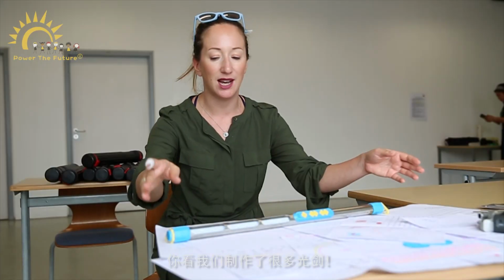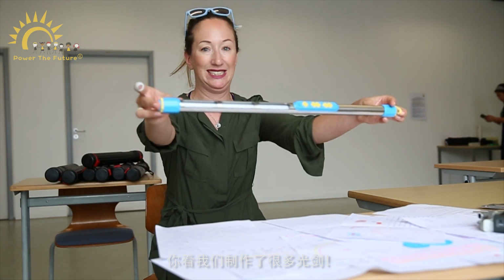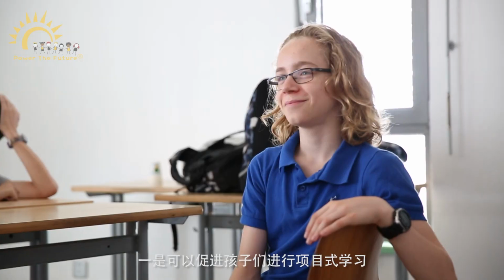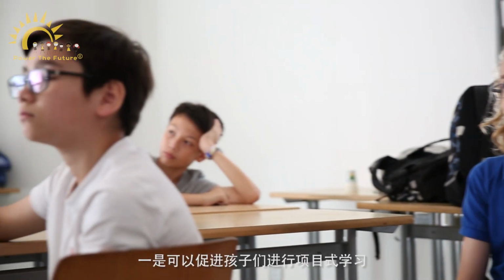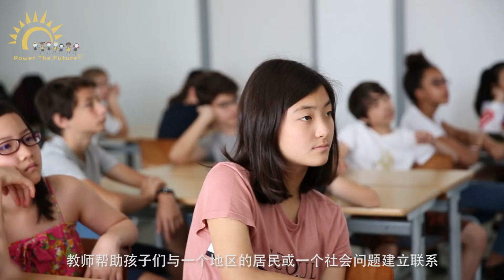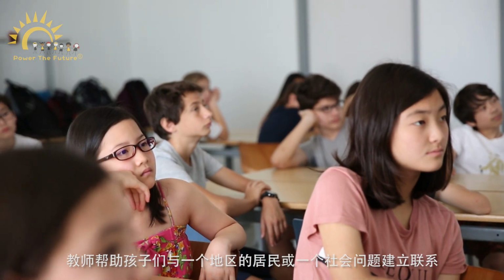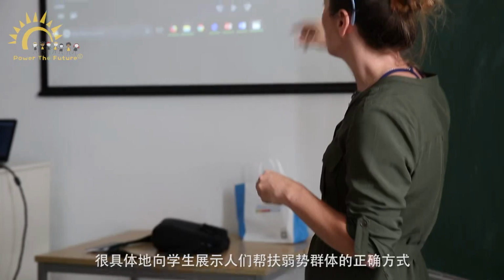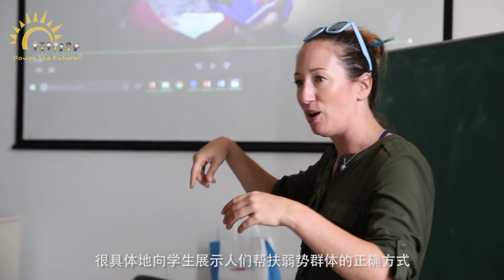We are making solar sabers. We really like this project for a couple of reasons. One is that it facilitates project-based learning within the classroom. You're introducing them to a people, putting them within a context, and then showing them a really direct way that they can make an impact on people's lives.